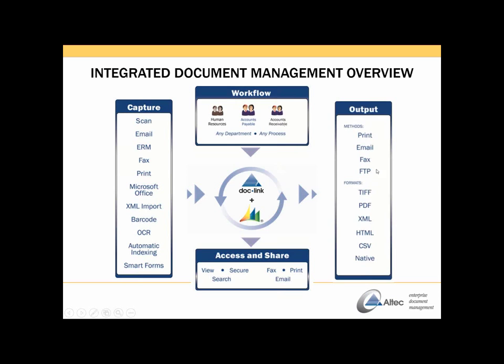We also have an automated output process for the use of the AR invoices, sales order processing, and other areas within your organization, which I will share in a moment.